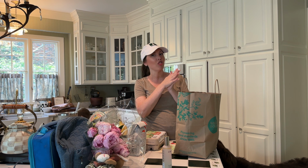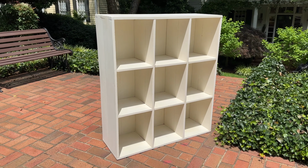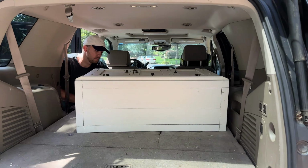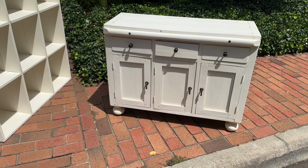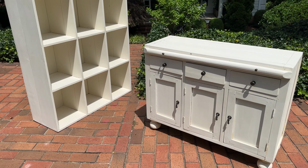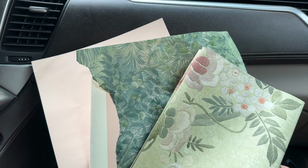Thinking maybe some stripes. Our nursery wallpaper just arrived also, so I'm going to take a little sample of that to the paint store and see if I can find a good complementary pink. This is the top half, and then there's the bottom half in there. I think it's very tiny in person, but once it's painted, it will be the perfect little kids' room bookshelf. All right, we're off to find some paint colors.